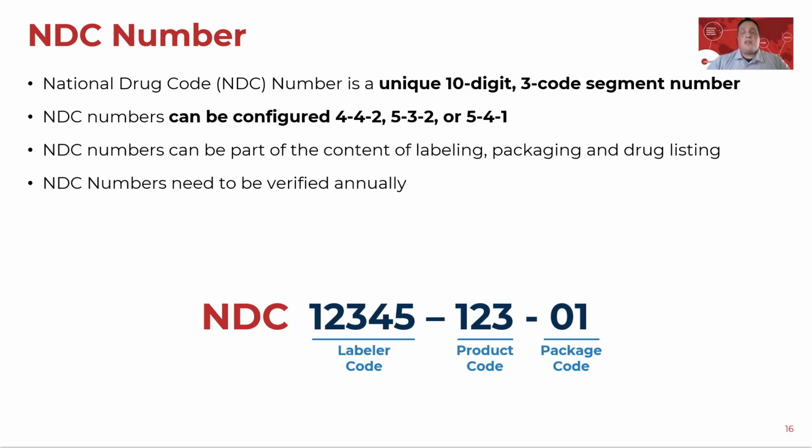The first segment of the NDC number is the assigned labeler code. The second segment is the product code, and the third segment is the package code. So the first segment, we know it being the labeler code that FDA has assigned to you. The second and third segments, they are actually assigned by the labeler themselves.